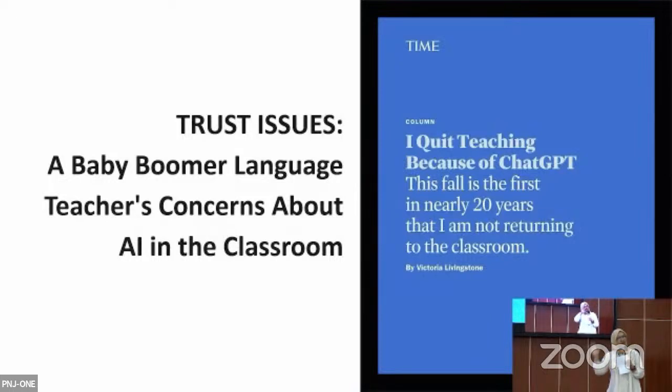Yeah, there are so many issues when we talk about AI, from my perspective, for example. But what we are going to talk about is trust. You know trust? Do you like to be trusted? Yeah, of course.